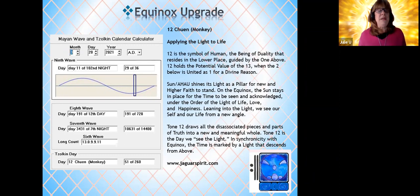But the beautiful description of the energetics of today is applying the light to life. And I thought this is really beautiful, because at the spring equinox, we're actually celebrating the return of the light. We're celebrating the dawning of a new season of new growth, especially in the Northern Hemisphere. I need to clarify that, that's the Northern Hemisphere. But it is a new dawning. It is a shift in cycles. So this is applying the light to life.